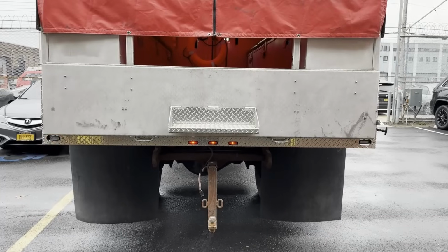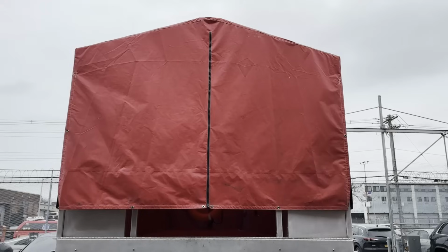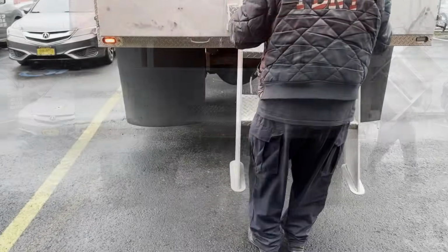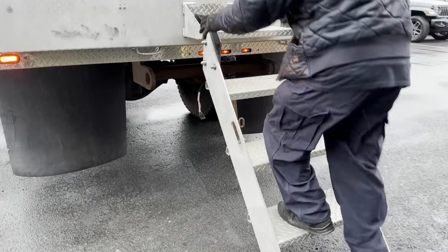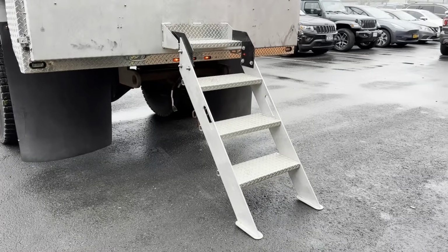Back swings down to 1 step, and then it also has a tow hitch so they can tow other boats. And on the compartment on the right, they have a 3-step that gets added to the back so you can enter the rear of the truck.